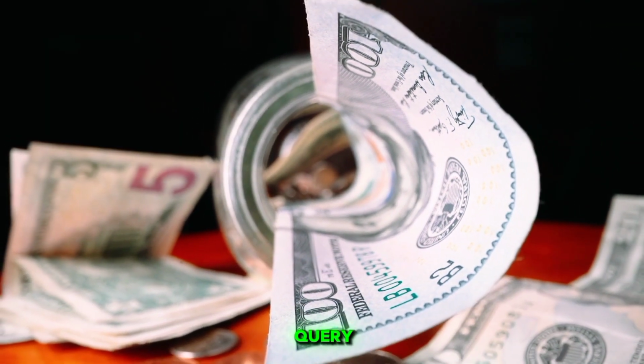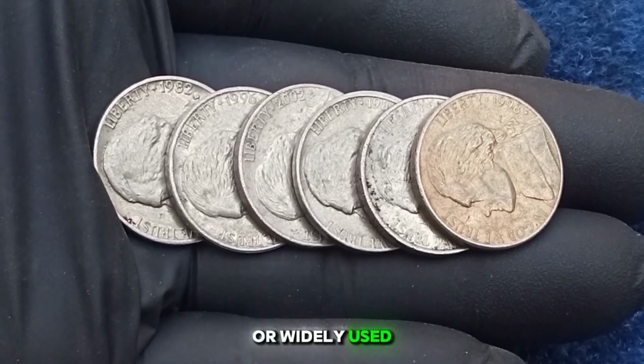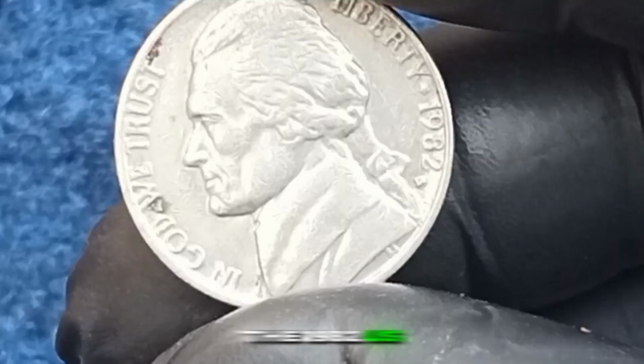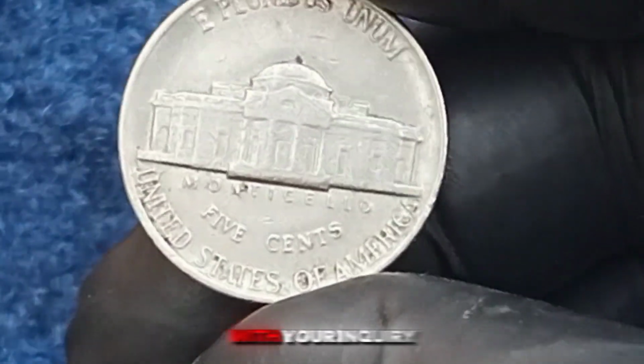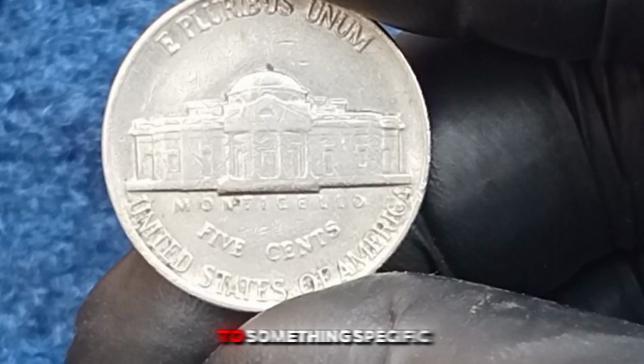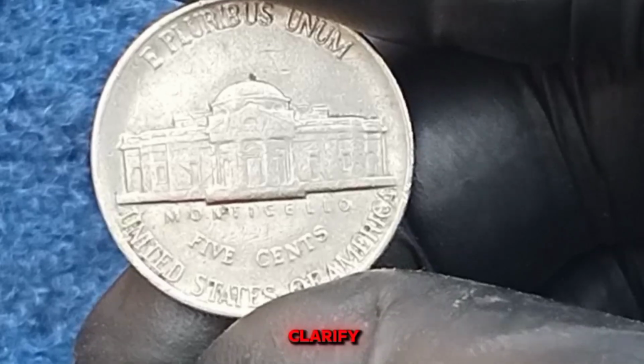The 1982 US 5-cent coin nickel, and the term key may be specific to your query. However, I still do not recognize key as a standard or widely used term related to US coins, the 1982 US 5-cent nickel, which may help with your inquiry. If key refers to something specific, such as a mint error, variant, or coin feature, feel free to clarify, and I will adjust my response accordingly.